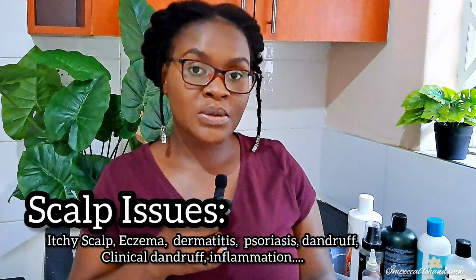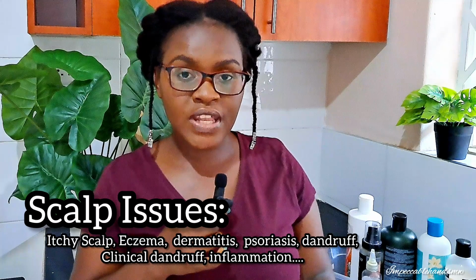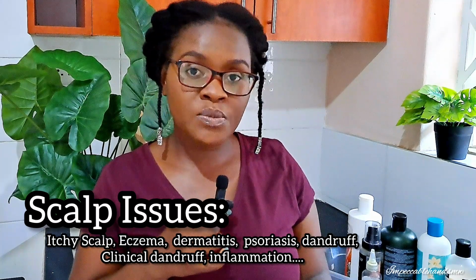Shampoo number 5 are medicated shampoos. Now, medicated shampoos are shampoos that are targeted for specific things that are going on your scalp. So, for example, if you have dandruff, clinical dandruff, you have seborrheic dermatitis, you have eczema, you have psoriasis, you have an itchy, flaky scalp, you have an inflamed scalp.